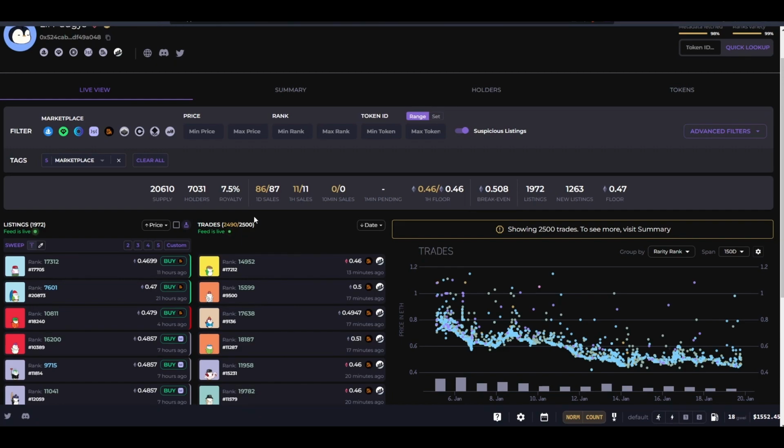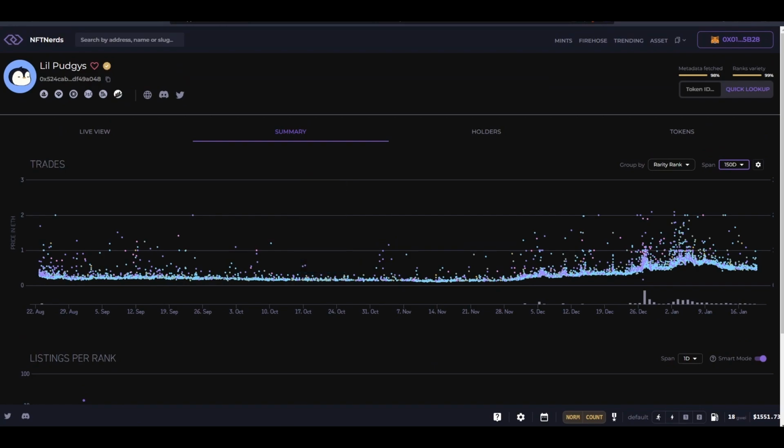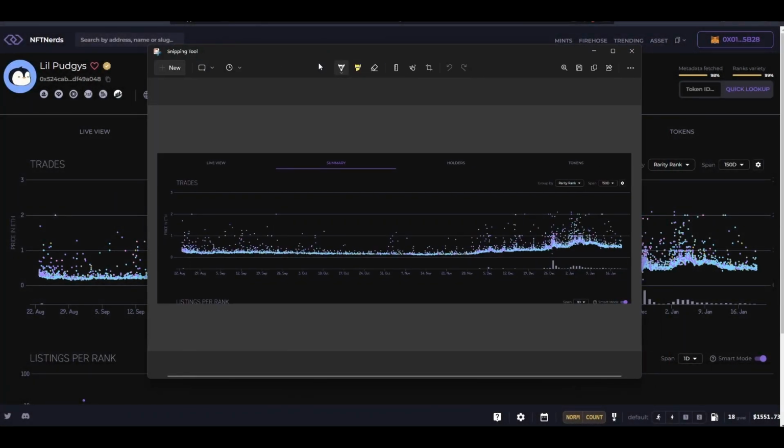And having a floor price at 0.45 out of the 20,000 collection in itself is pretty sick. Try to get a good entry. That's what a lot of people struggle with. They just enter blind, right? Which obviously sometimes can work, but if you want to enter a project into the long term and hold, wouldn't it be good to get an entry where at worst, let's say something bad happens, you'll have a good chance to break even, but at best, you'll be able to make profits, right?